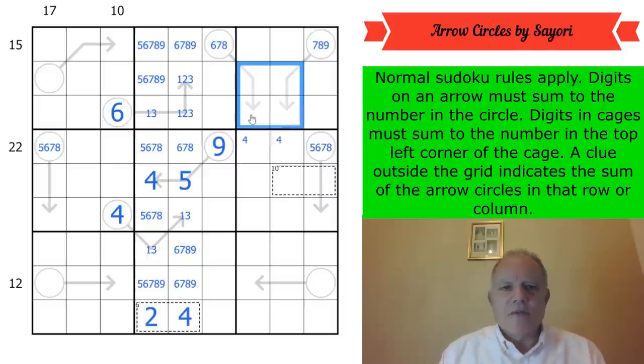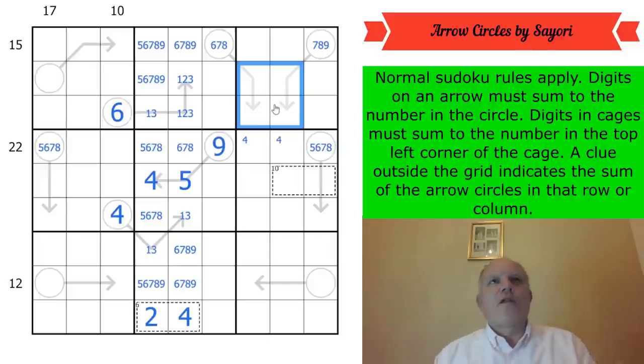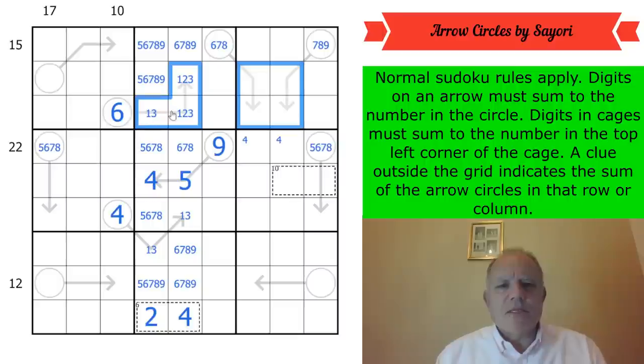Now, I must try and remember that these cells add up to 15 as well. That doesn't have to include a 1. It could be 2, 3, 4, 6. I think it does have to include 2 of the bottom 3 digits. You couldn't have 1, 4, 5, 6. That would be too many. So there are 2 of the bottom 3 digits there, and those same 2 must appear here.